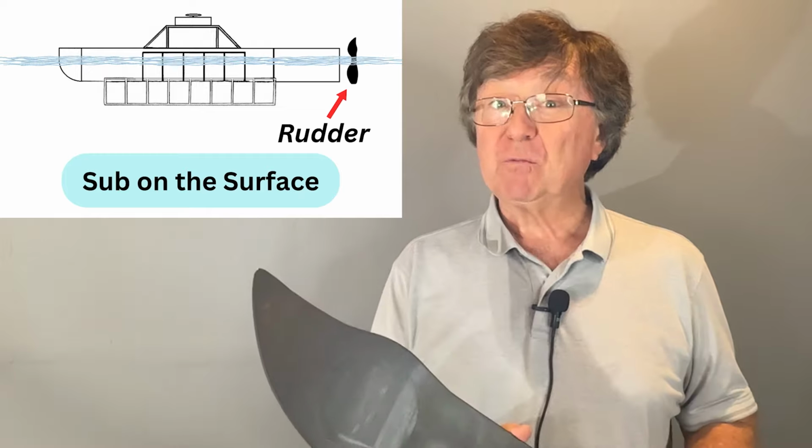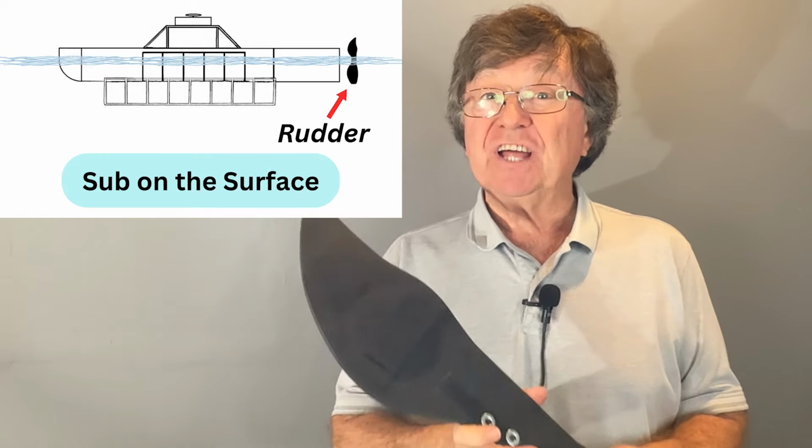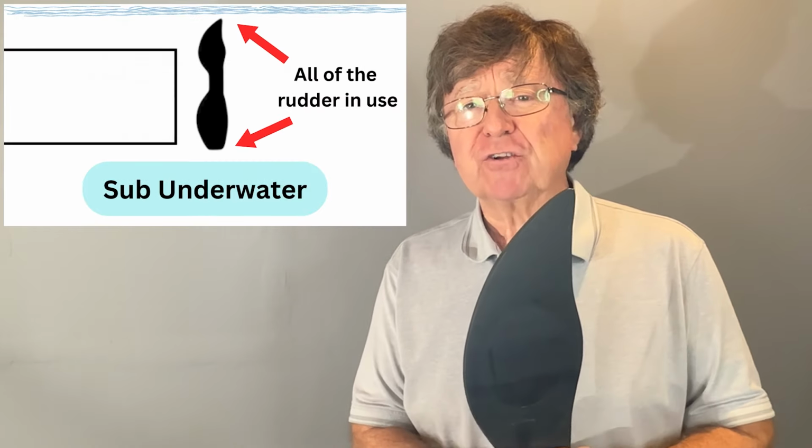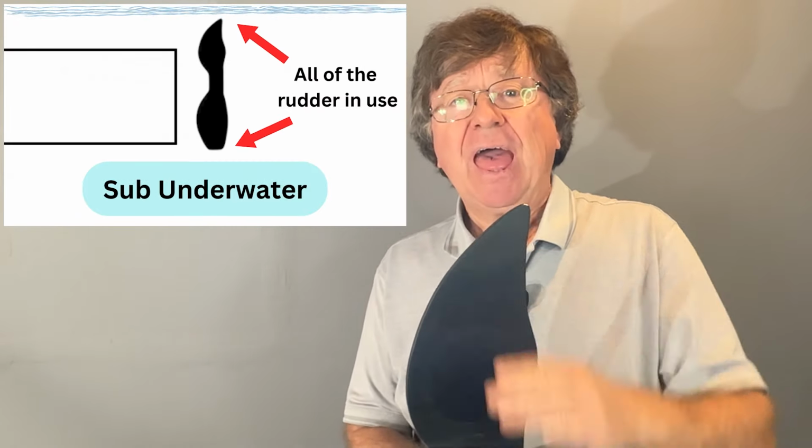Here is the rudder when the submarine is on the surface. Remember, it's not about how much rudder, it's about how much rudder is in the water. Only this part of the rudder is underwater and doing anything. Here is the rudder when the submarine is underwater. When the submarine dives, it automatically gets more rudder. You just need to work out the amount of rudder you need at each point in the dive and make the top half of the rudder bigger by that amount. That way, when you want to turn the sub 20 degrees to the right, you use the same amount of rudder whether you're on the surface, underwater, or anywhere in between.